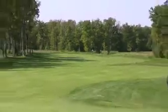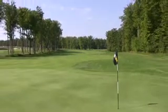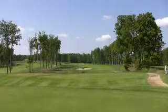It's more links-style. There's a little bit of heather on the sides of the fairways, and we have some great holes there, and it's really enjoyable to play. I really enjoy it. Well, for those of us who like to walk, it's nice because you have hills, but they're not quite as steep. Not quite as steep as the one that's right behind us, that's for sure.